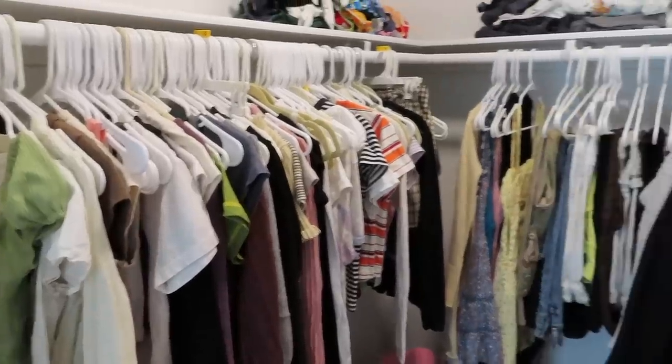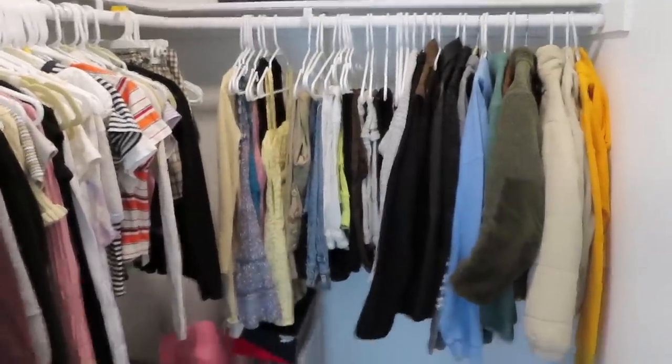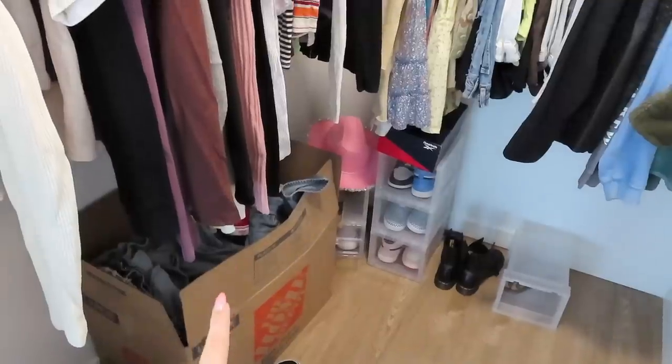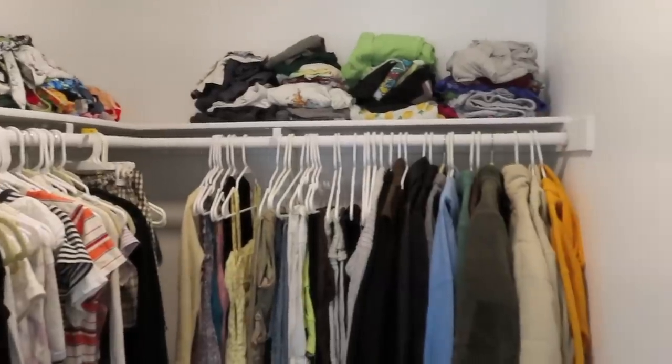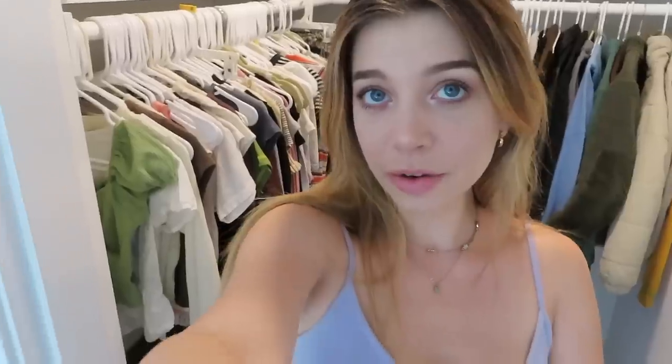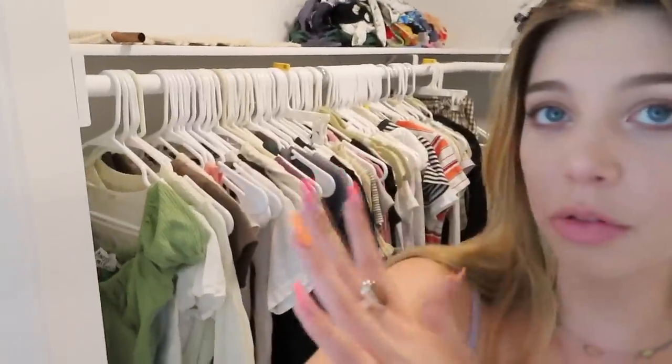Alright, so here is what I have up so far. Honestly, looking pretty good. I have one more box in here to go through, and then two more smaller boxes that also have clothes. I have shoes all over the floor. Everything's kind of getting in place. For the rest of today, I'm gonna continue sorting out those last boxes and putting everything into piles. I'm gonna go to Target tomorrow, and then I'm also gonna go through and categorize each section by style.